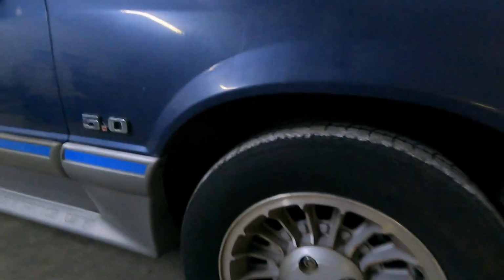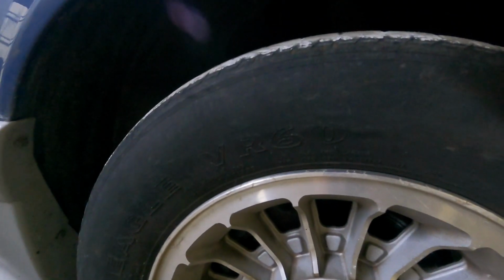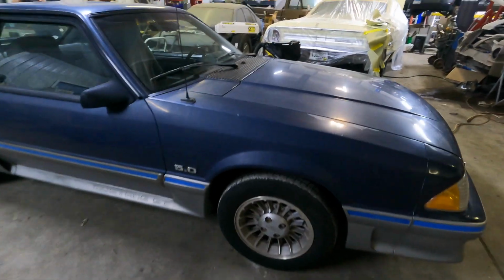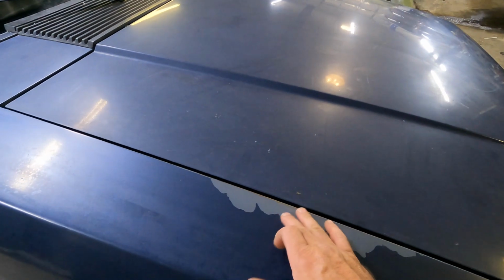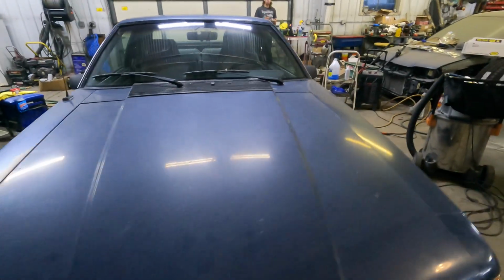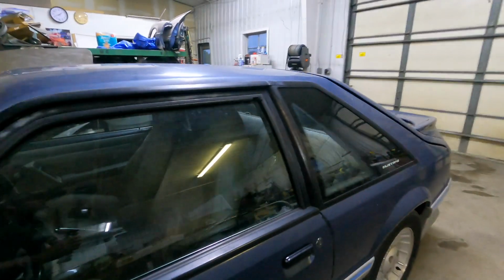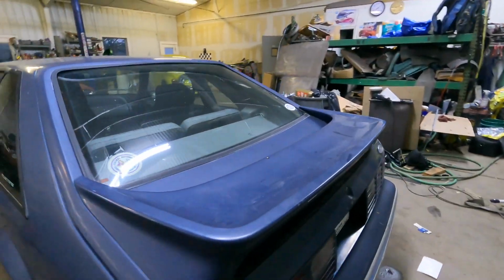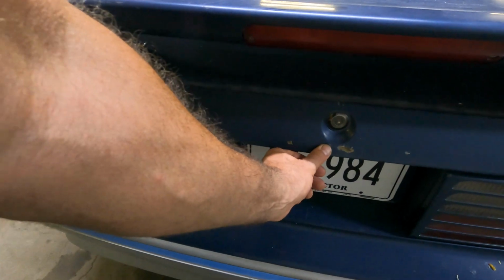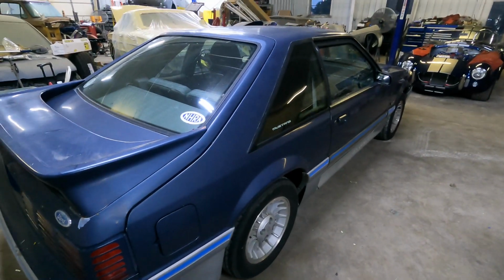This has the original. He's put one set of tires on it, the Goodyear Eagle VR60 tires. It still has the factory turbine wheels. All original paint. You can tell Ford had a problem with the paint adhesion on blue cars, white cars, some silver cars. So we got some paint flake here. A little bit of paint flake here. Scratch. A little bit of paint flake here and maybe some chips, something going on here. Paint flake here. Has a handful of door dings.